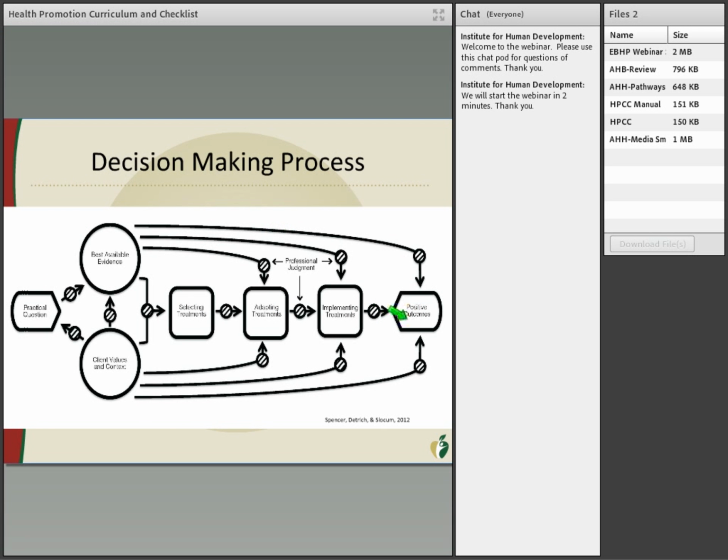So our next practical question is relevant to this. Like, why aren't we getting the positive outcomes that we're looking for? We might go back to adapting treatment, making modifications, this kind of thing, so that we eventually get the positive outcomes we're looking for. And all the time, of course, there's some monitoring going on so that we can tell when positive outcomes are achieved.